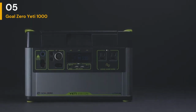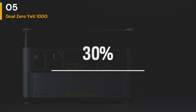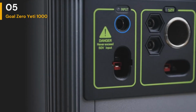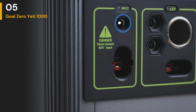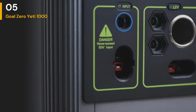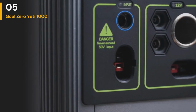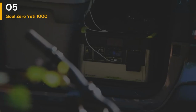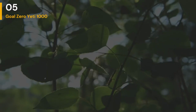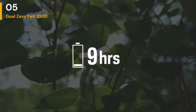Storing 983 watt-hours in a full charge, it isn't the biggest capacity in its class, but it holds an amazing amount of juice for its weight and dimensions. To put things into perspective, you should have enough juice to charge a smartphone 82 times, a tablet 20 times, or keep a portable ice chest for 40 hours. For most people, that's plenty for a camping trip over a long weekend. It also runs quiet, which is particularly nice when you're sleeping next to it in a van.